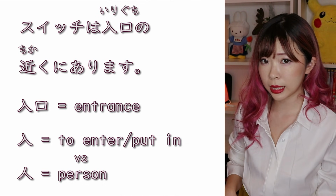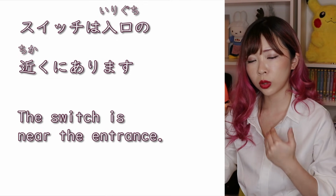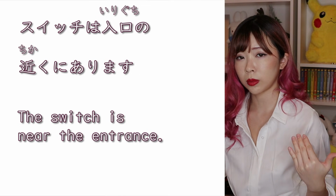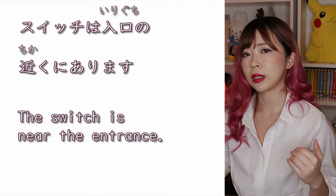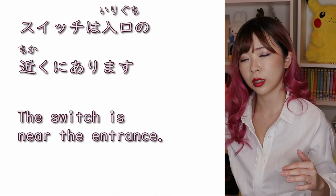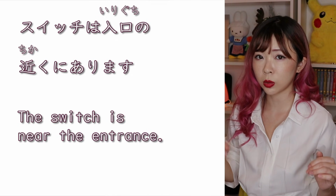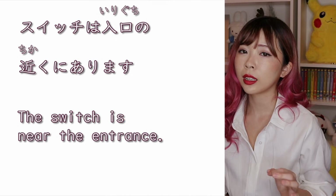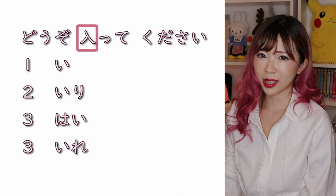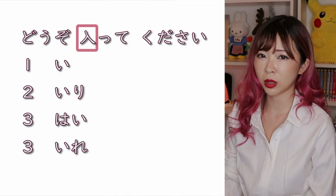Do you remember how to say exit? 出口. Something の近くにあります. You want to remember this whole phrase as well. It means there is or something is near. So スイッチは入り口の近くにあります. The switch is near, close to the entrance. 次. It's the same kanji, but can you choose the correct reading?